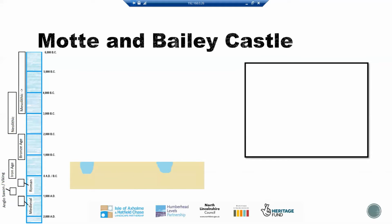Now, really excitingly, this site was actually digitized and a short video was created by the Isle of Axholme and Hatfield Chase Landscape Partnership. So we're going to take a quick look at it now. And to the side, when they start talking about the excavation, I've done a small little diagram just to help you visualize the different things people were finding.